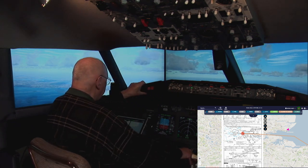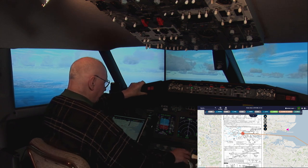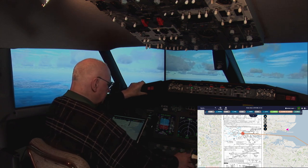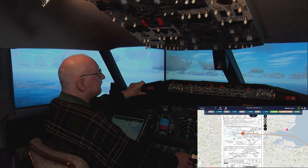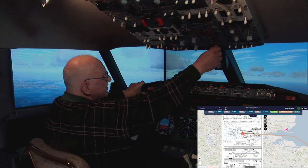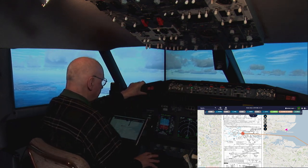City Tower, American Pacific 6017, ready to go. Runway 27 IFR. American Pacific 6017, cleared for takeoff. Runway 27. All right, cleared engines continuous. Runway 27, American Pacific 6017.